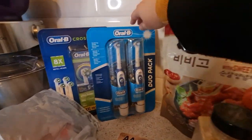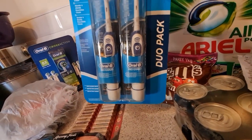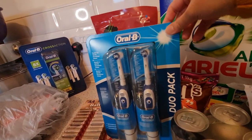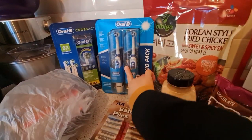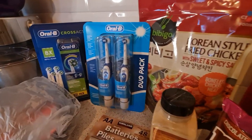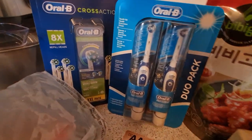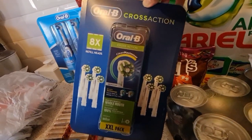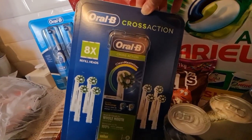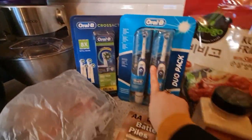Okay? So, next, we have the Oral-B Twin Pack. We're using Oral-B Pro Expert electric toothbrush. So this one is £11.49 for two, included the battery. And then meron din coming Oral-B cross action brush heads, 8 pieces refill heads. This one costs £16.49. Yan, 8 pieces na siya. So pang refill siya doon sa ating toothbrush.